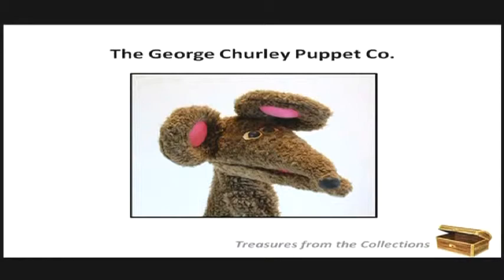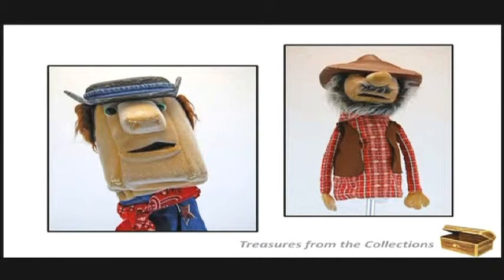This is Deputy Duke and his sidekick Stumpy. And George said that the voice for Deputy Duke was based on an exaggerated John Wayne imitation, and Stumpy's voice was based on Walter Brennan, and he described them as the Abbott and Costello of the show.